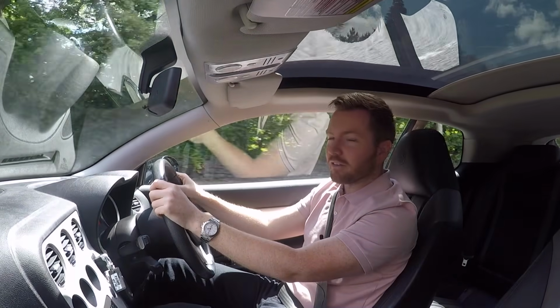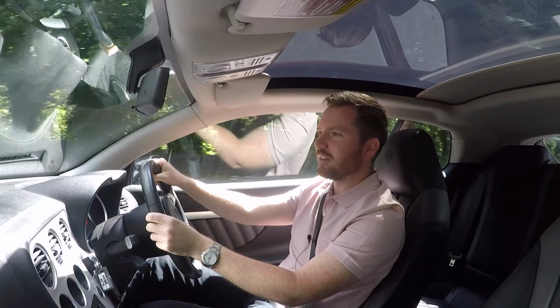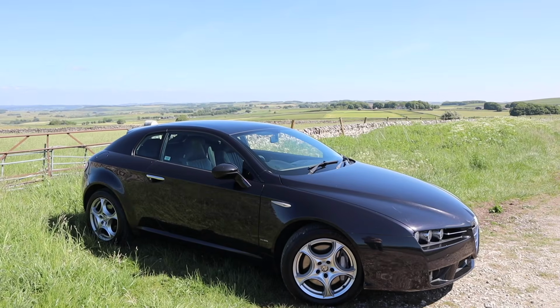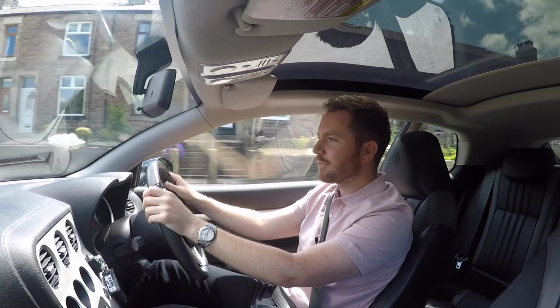You'd buy the Brera for its looks alone, even if you found out that the seats were made from puppy skin and it was made by underpaid refugees and that it probably wouldn't even get you home. You'd still buy one. This is the definition of a heart over head decision. Styling wise, I think we can all agree it's a stunner. It's a beautiful car, this.